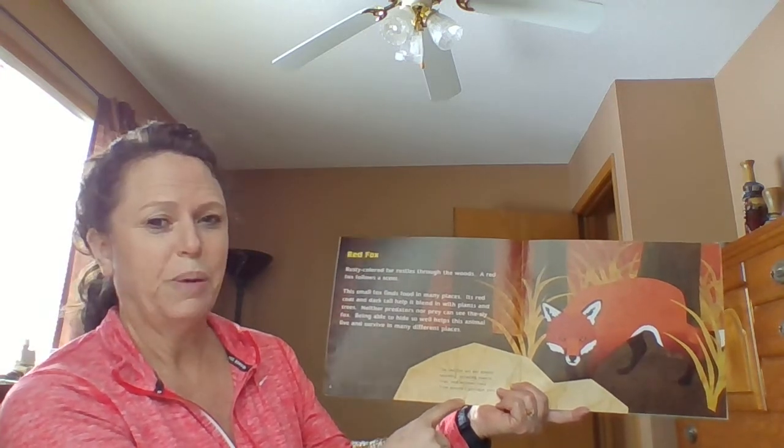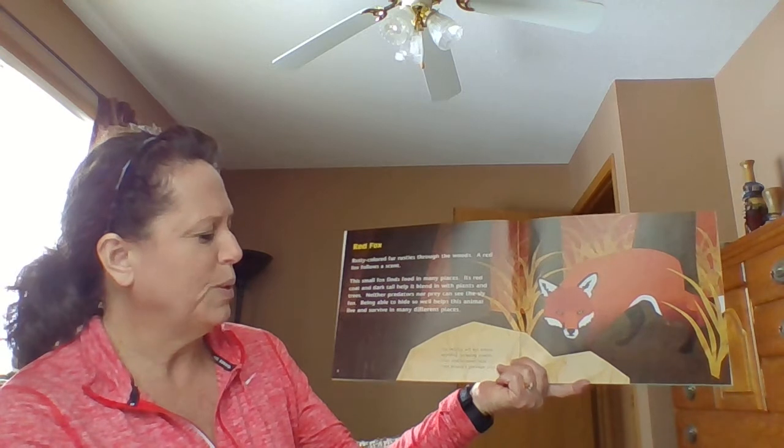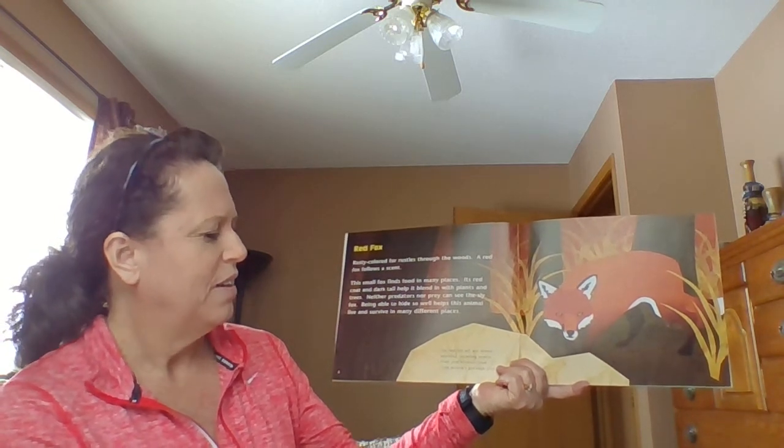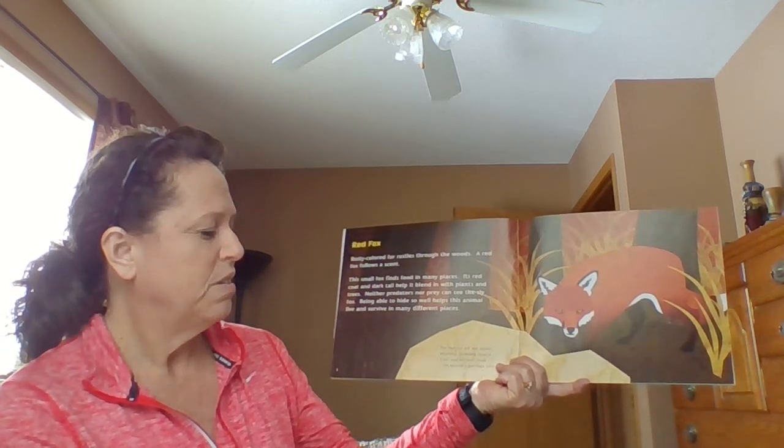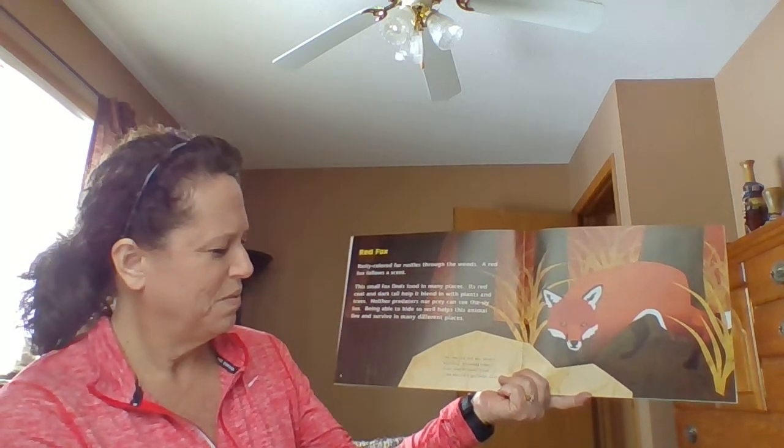Now here's the text box. The red fox will eat almost anything, including insects, fruit, and even leftover food from people.